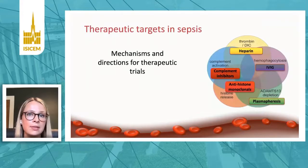While we don't have time to elaborate further in this talk, the mechanisms of thrombocytopenia can inform therapeutic trials in the critically ill population, including but not limited to heparin, IVIG, plasmapheresis, and complement inhibitors.